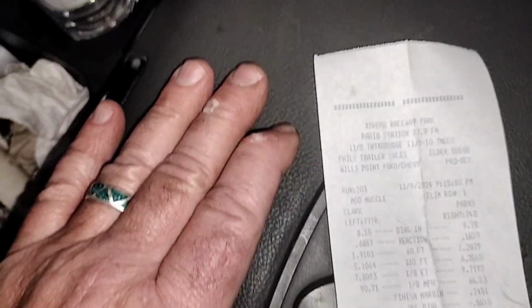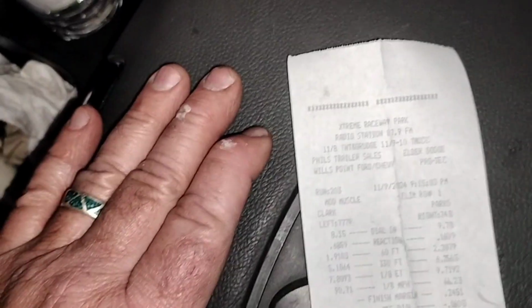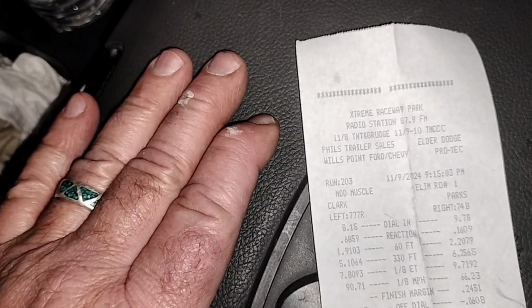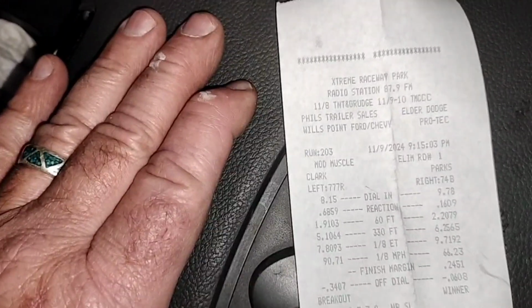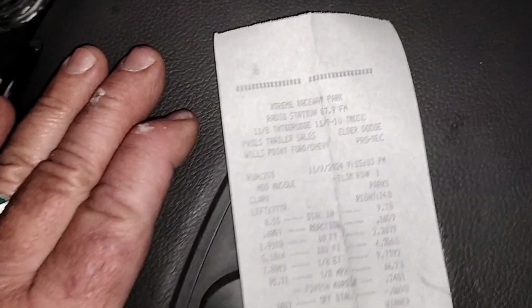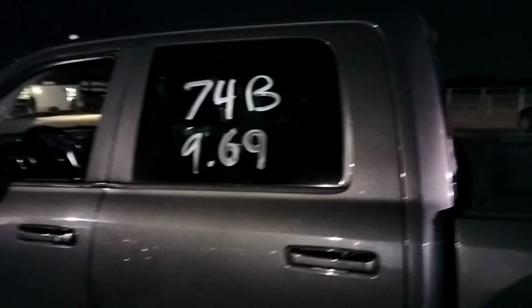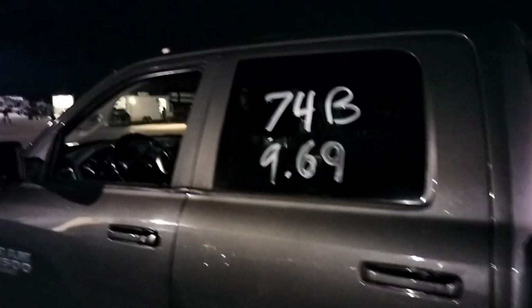The S10 had a terrible reaction time, and he broke out. So he had a, what was his dial? 8.15, and he ran a 7.80. So it's double breakout. I ran a 9.71 on a 9.78 on the brakes. Well, I dropped the dial into a 9.69 from a 9.78 because I lifted and went a 9.71.